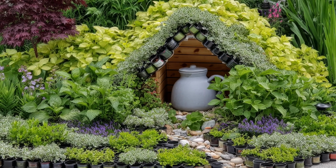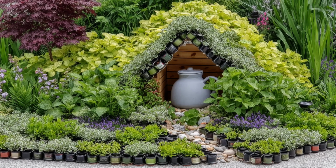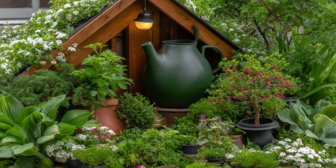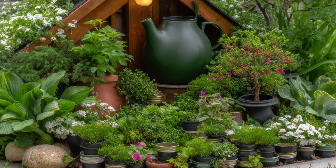Nestled at the base of a mossy tree stump, hidden among trailing ivy and miniature ferns, sits a tiny house that looks as if it's been plucked from the pages of a fairy tale. This whimsical fairy dwelling is lovingly crafted from a broken porcelain teapot, its once shattered spout now a charming chimney, and its lid tilted slightly as if the little inhabitants just dashed out the door.